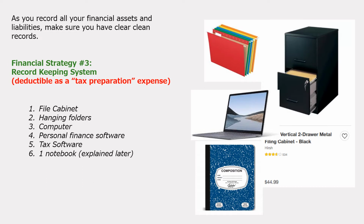And if you don't already have this stuff and you go out and you buy it, this will be counted as a tax preparation expense, which makes it tax deductible. You need these things in order to properly track, report, and file your taxes. A little bit of a disclaimer, a tax deduction of this sort may or may not apply to you depending on whether or not you are currently itemizing your taxes or if it is more financially advantageous to you to use the standard personal deduction. It's up to you. Work your taxes both ways. Find out which one is most advantageous to you.